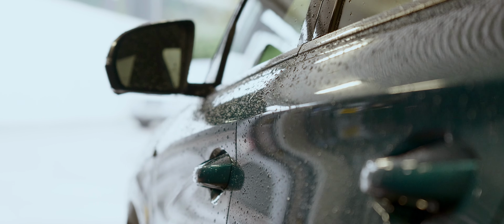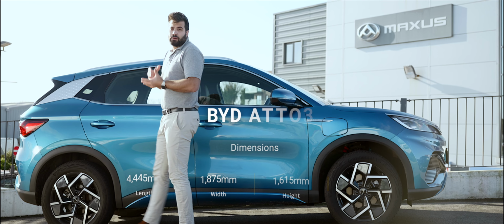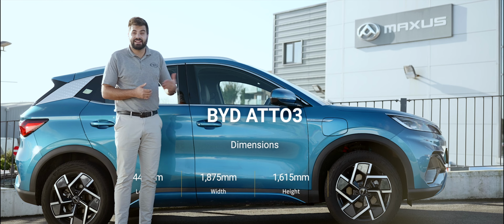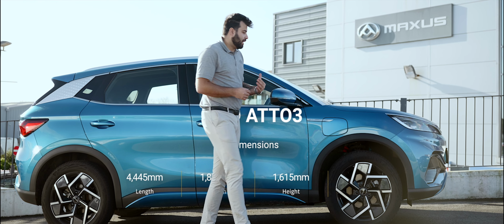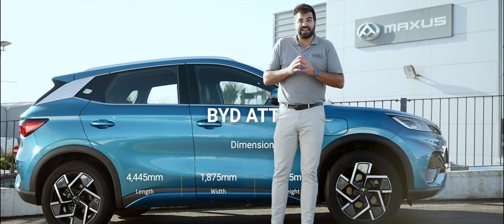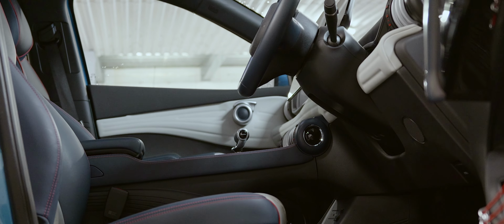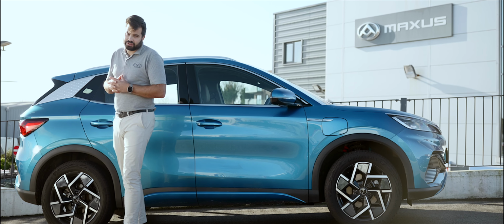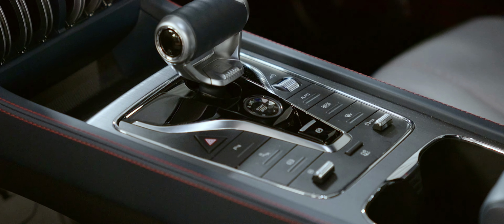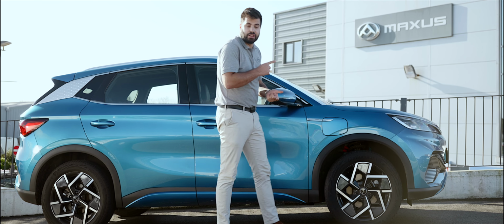In terms of sizing, it's what you'd expect for a small, compact family SUV. So you're looking at 4,445 millimeters in length, 1,875 millimeters in width, and 1,615 millimeters in height, but there's only so much numbers can tell you. So we'll explore how this shape and size impacts the space on offer for you and your passengers during the interior section. And during that interior section, you'll find that the language design for this car is highly influenced by human activity and human exercise.